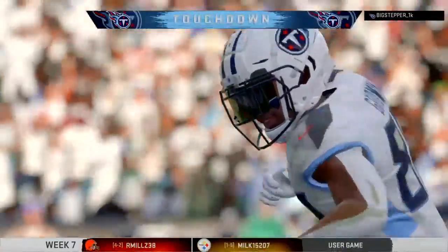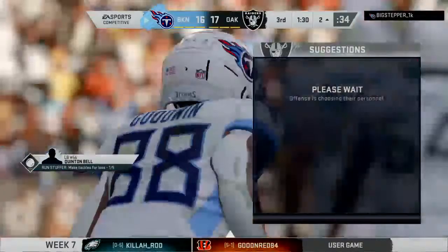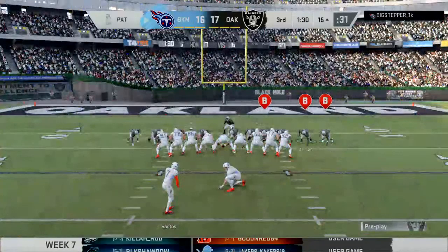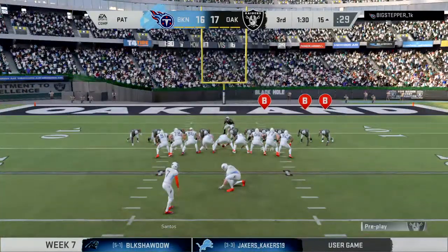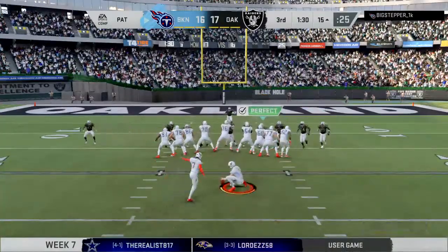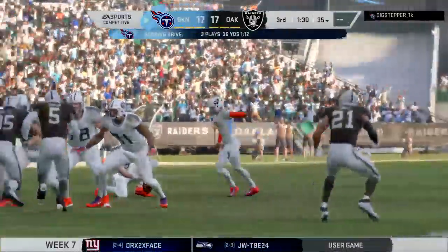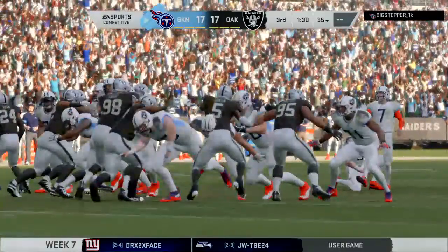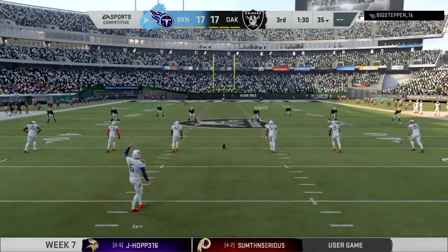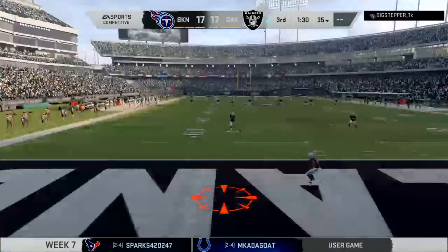This one in for a Titans touchdown. Marquise Goodwin with touchdown number 7 on the year. As they are an extra point away now from tying this football game. Santos now to add the PAT. And he gets it to go, and we're all even. 17 apiece. 17-17 the score. All even to this point as the kick's away.